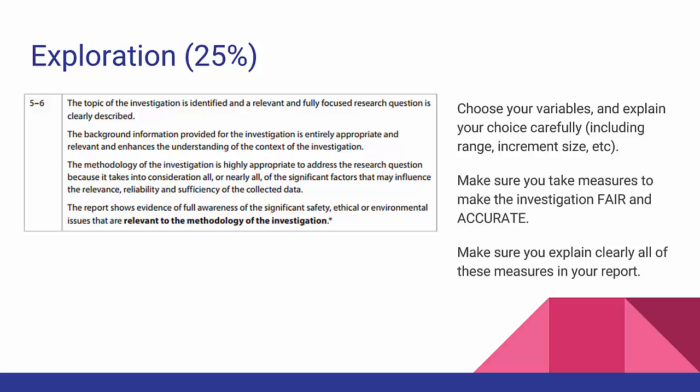The exploration section is the first big section. This is basically the planning of your investigation. You need to come up with a clear, focused research question, which is like an aim. So in the experiment that we did earlier this year, the research question would have been, how does changing the mass suspended from a vertical spring affect the time period measured for one complete oscillation? So that's a focused research question that has a very clear way to answer it through an experiment. So that's the first part.